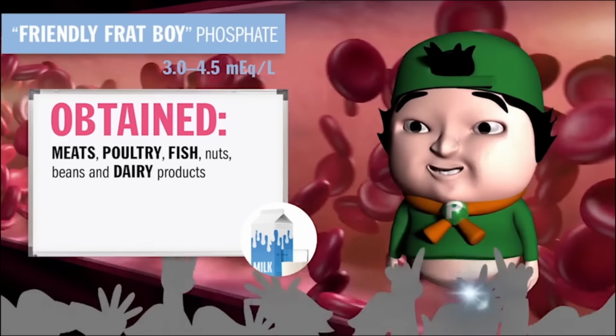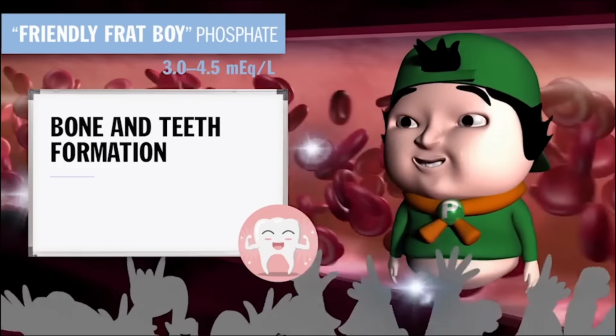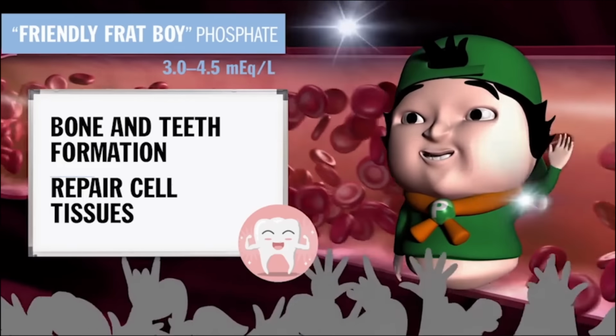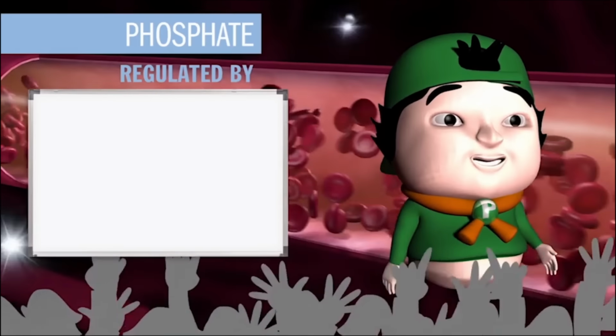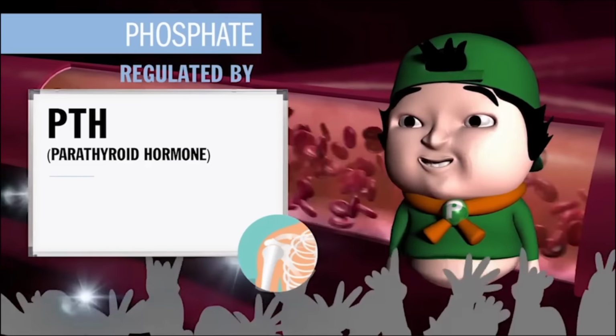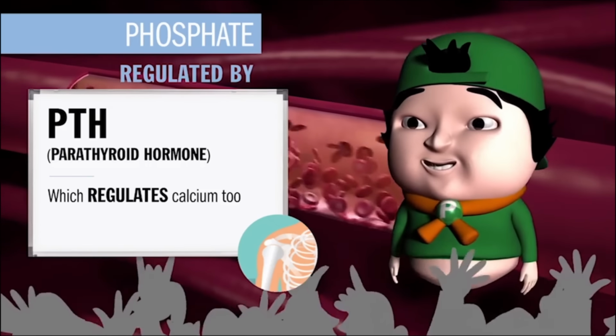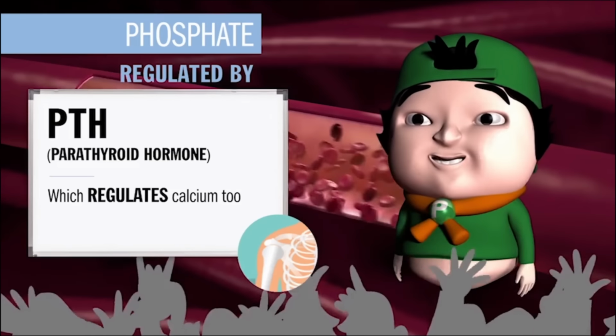And I think honestly it's because Cocky Calcium is all wrapped up in himself, being like a big jerk, and Phosphate's all like, "Bye, Felicia." Absorbed in the small intestine and excreted by the kidneys. Phosphate's main function is to help bones and teeth formation and repair cell tissues. Lastly, phosphate is regulated by the same things that regulate calcium. So the PTH, parathyroid hormone, which controls calcium. Remember, calcium and phosphate work inversely, so if one's high, well, the other one's low.